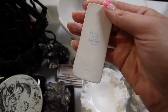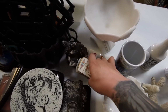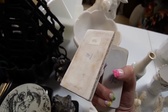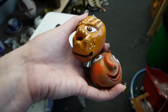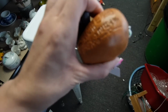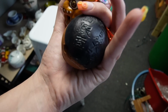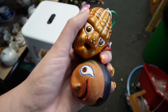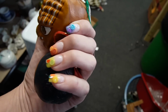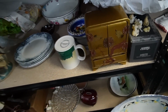They're Dresden. They also match whatever this is. I thought this was an ink blotter. Do you guys remember these bells? I've had them hanging around for so long. They were marked on the bottom. I think both of them are, yeah. Not that I would ever be able to read it, but I think I'll sell those probably separately. I don't think they need to be sold as a set. I'm gonna photograph them. I also listed this.